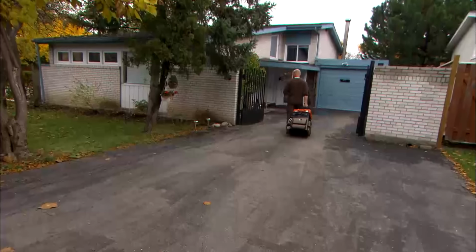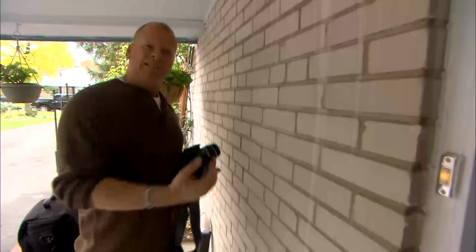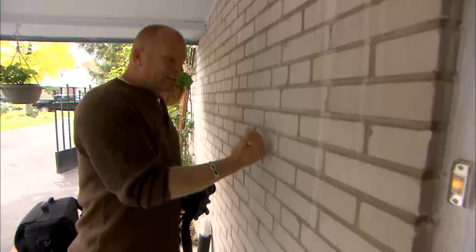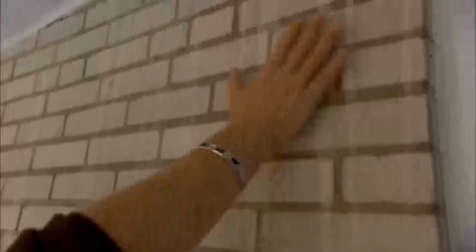Let's start with the front. Water always shows its signs. Look at the paths on the wall. Over the years, the brick is going to absorb a lot of moisture and dirt. Why? Because if it's wet, it attracts dirt. So the dirt actually gets embedded in the brick and stays there. As the water's coming down, it's like bleaching. It's actually washing the brick. So we're seeing where all the water has fallen down the brick.